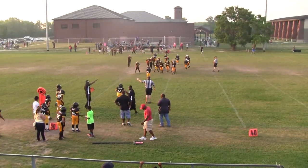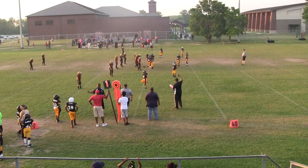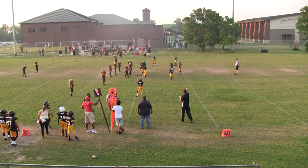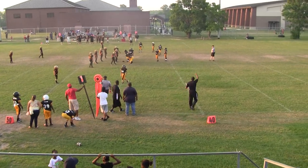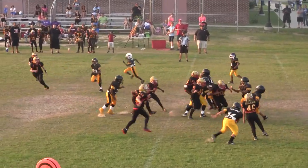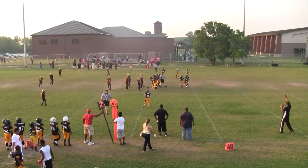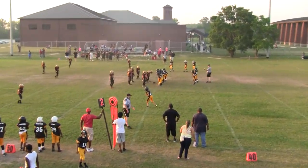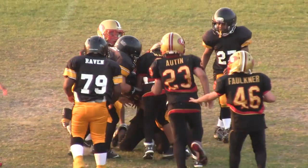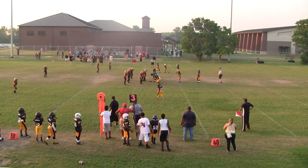They put the ball down on the Cowboy 45. 5:01 left in the game. First and 10 on the Cowboy 45. Yeah, 46. Second down. Second and 10 on the Cowboy 46.